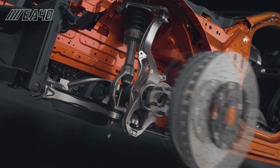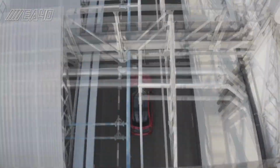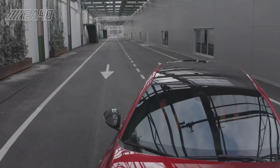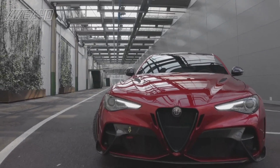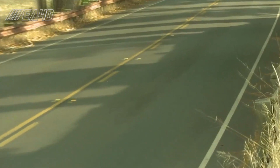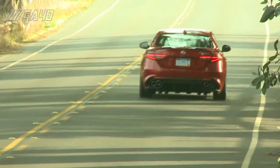Ultimately, pricing is not yet known on the Giulia GTA and GTAm, but it would be silly to expect it to be under $100,000 US. At a price of perhaps $130,000 US, would you rather get that, or would you rather get something like the Acura Honda NSX? Or perhaps would you rather try this option? Purchase the normal Giulia Quadrifoglio and then use some of the extra cash for track days to get the full experience out of the car.